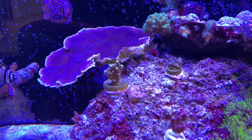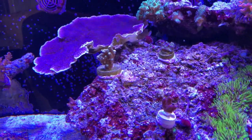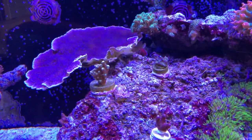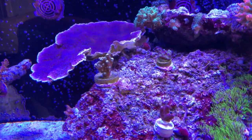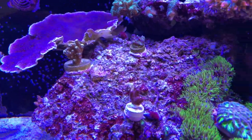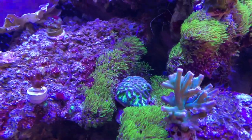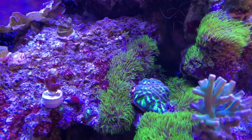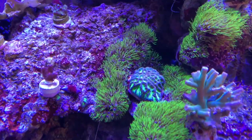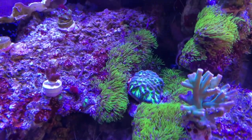Here we've got some very kind of cool looking frags. They look better when the lights are on, even brighter. Let's see, we've got nuclear grapes in the back there. On the left hand side is something called Dirty Love, and then a free purple acro that Worldwide Corals gave me. We've got Turbinaria here, and I'm not sure actually what this in the back of that is, but it also has fought the good fight against the green star polyps. They cannot seem to overtake it, so I'm pretty happy about that.